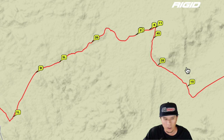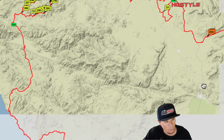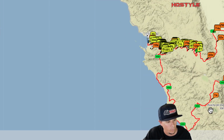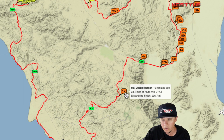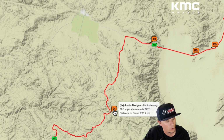All right. The bikes. That's a great idea. Let's go look at the bikes. I haven't done that yet. So actually, we'll just zoom out, leave everyone on. Let's see where the lead bike is. It was the 1X when I was looking earlier. Let's see. There's the 4X. There they are right there. All right, let's go look over here. So they are past. They're up at Mike's right now. Looks like the lead bike is the 1X, Justin Morgan, and he is on the Mike's road, approaching pretty close to Mike's. He's at mile 277.